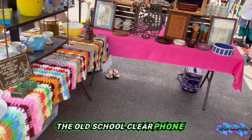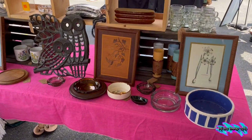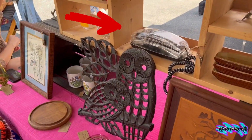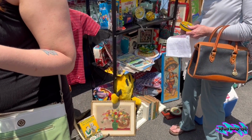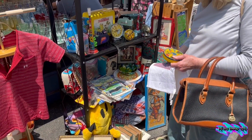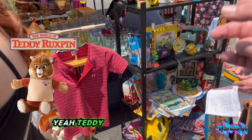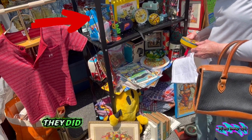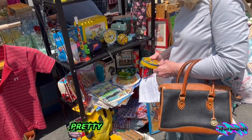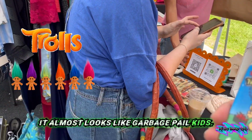Also, when the people got the old school clear phone. Teddy Ruxpin. Teddy Ruxpin lunchbox. I didn't even know they did that. They did a lunchbox for everything. Yeah, pretty much. Everything. That's true. What is that? These trolls. It almost looks like Garbage Pail Kids.